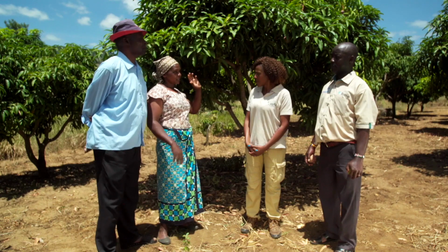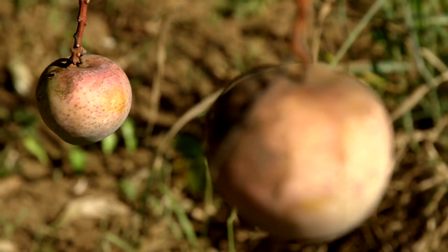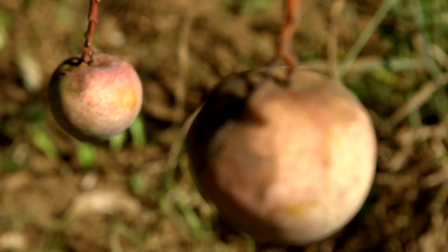What do you do? I clean up the shamba, I put fertilizer, I prune the trees so that the sun can get inside the trees so that the mangoes produce well. So pruning is very important.